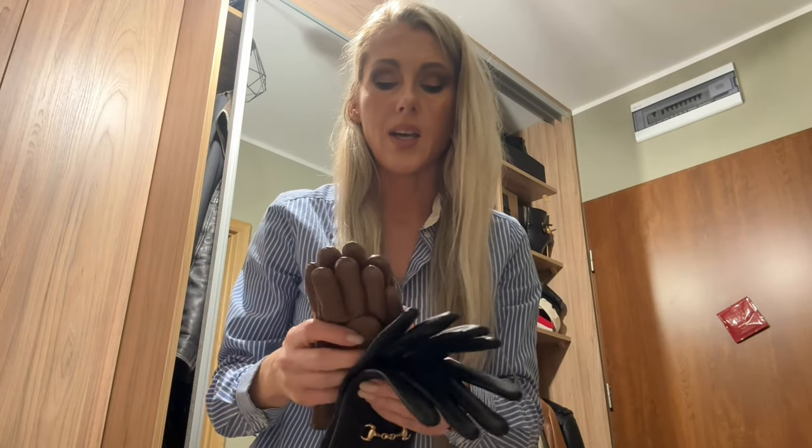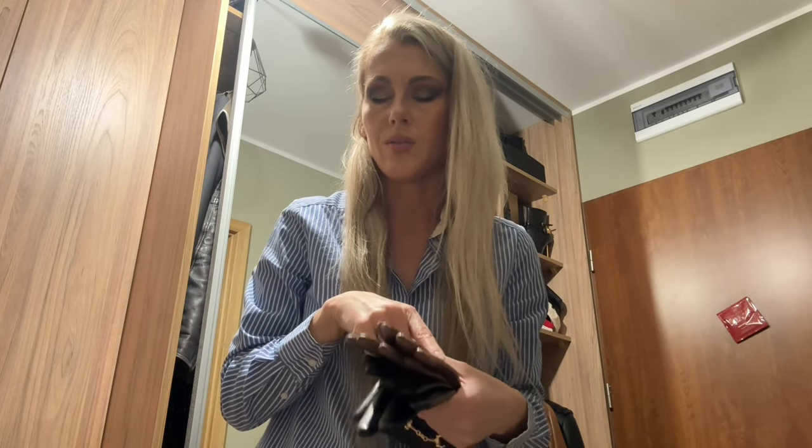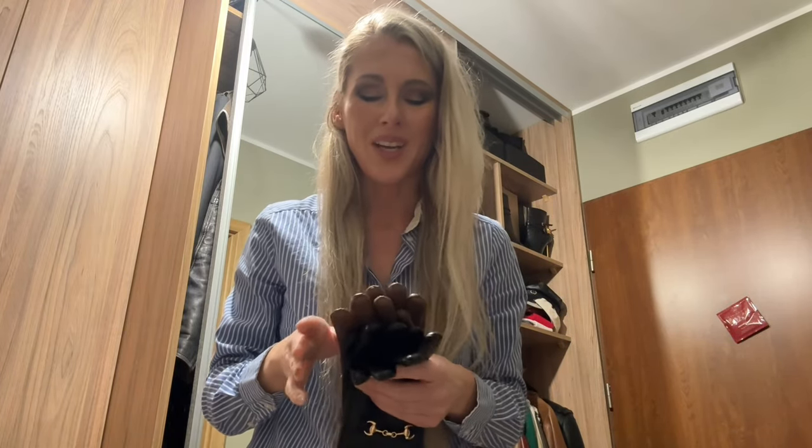So I've got the brown pair, and I've got the black pair. I mean the Gucci style, but I've also got other ones. I just keep the green, I keep the Chanel gloves, and I'm really, really happy about this.